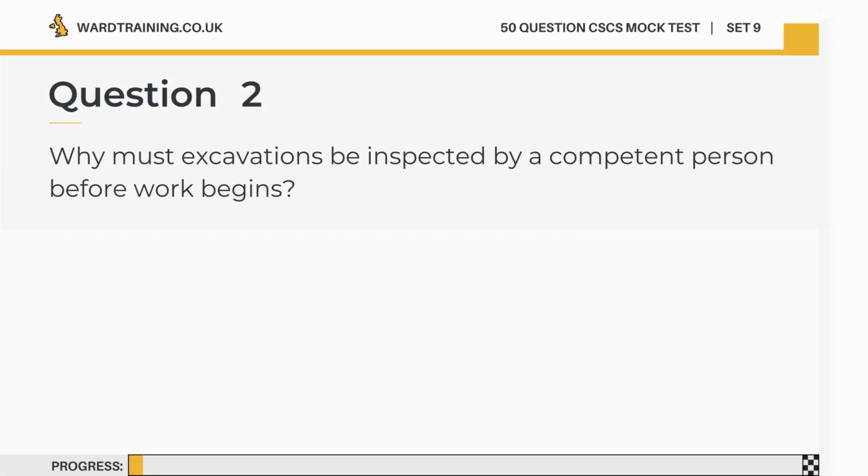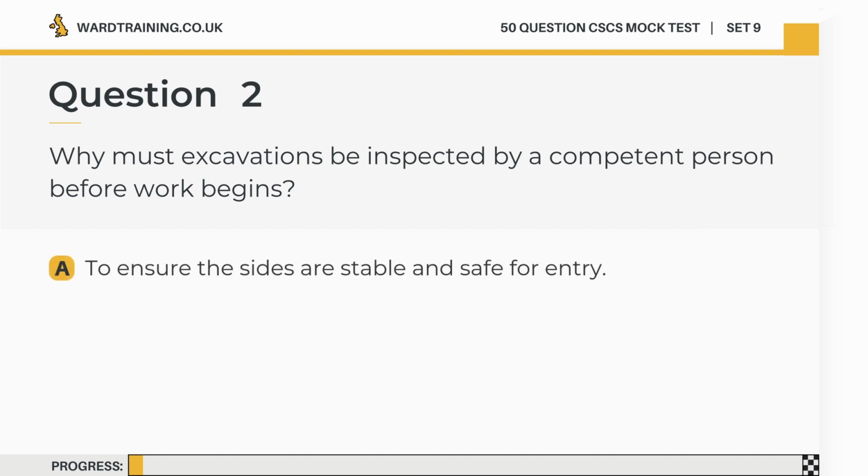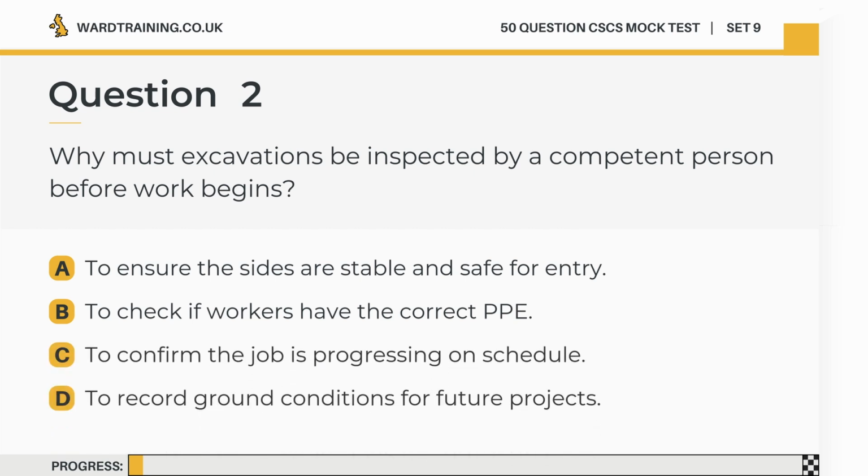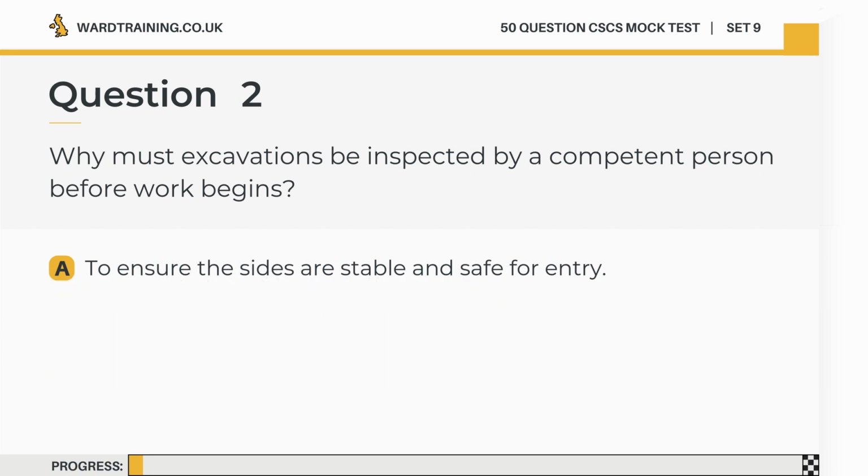Question 2. Why must excavations be inspected by a competent person before work begins? A. To ensure the sides are stable and safe for entry. B. To check if workers have the correct PPE. C. To confirm the job is progressing on schedule. D. To record ground conditions for future projects. The correct answer is A. To ensure the sides are stable and safe for entry.